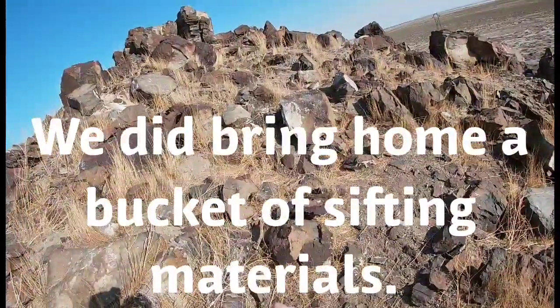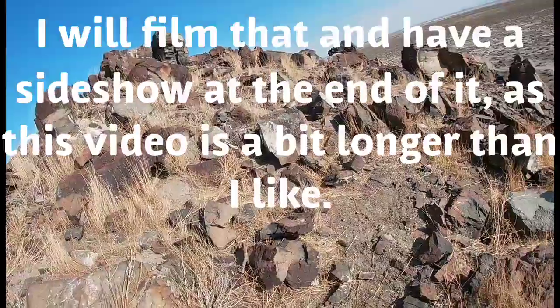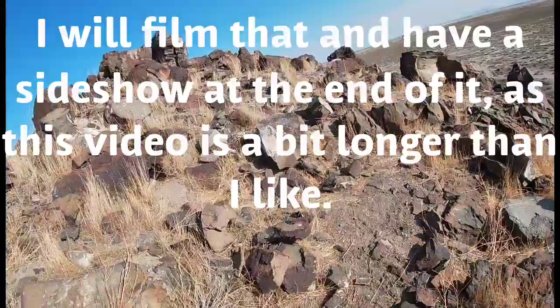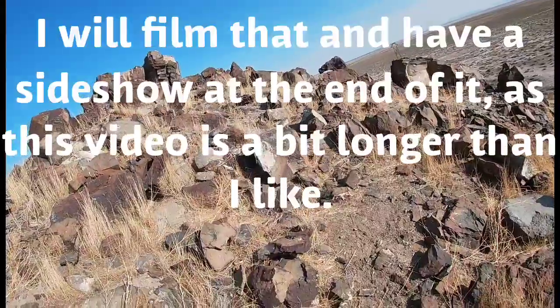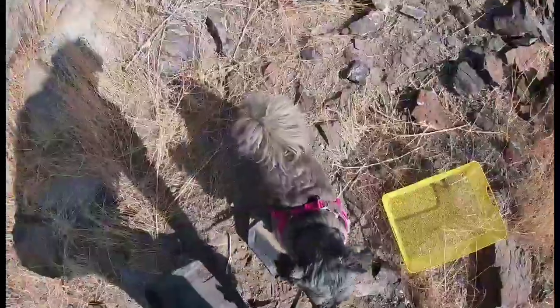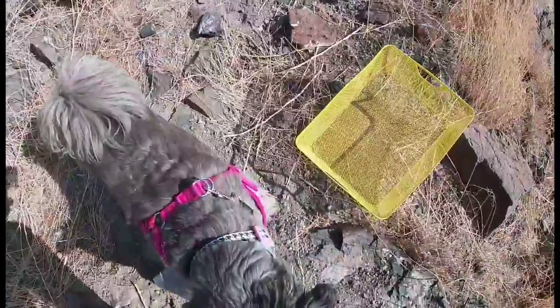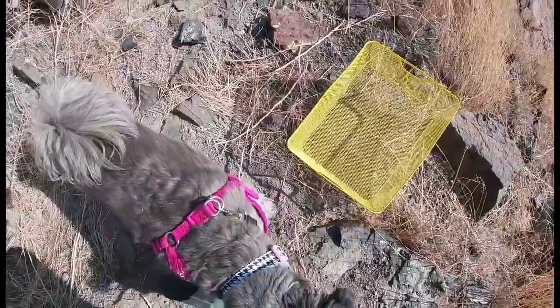I just found one that's still in its host rock. Look at that. Sweet. That's pretty cool. Hi Lola. Say, that's pretty cool. Alright, look right there. Nice.